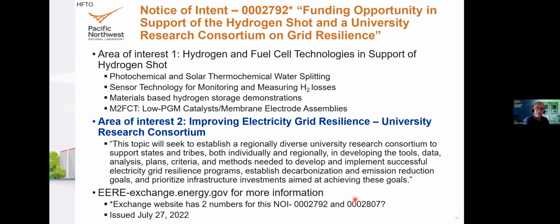What I thought might be very interesting for this community is area of interest 2, which is improving electricity grid resilience and the formation of a university research consortia. As it says in the notice of intent, the goal is to establish a regionally diverse university research consortia to support states and tribes, individually and regionally, in developing tools, data analysis, plans, criteria, and methods to enable use of hydrogen for electricity grid resilience programs. You can find more information about this on EERE Exchange.